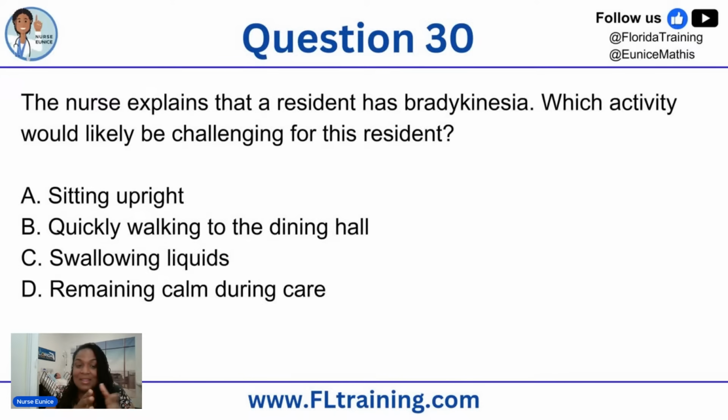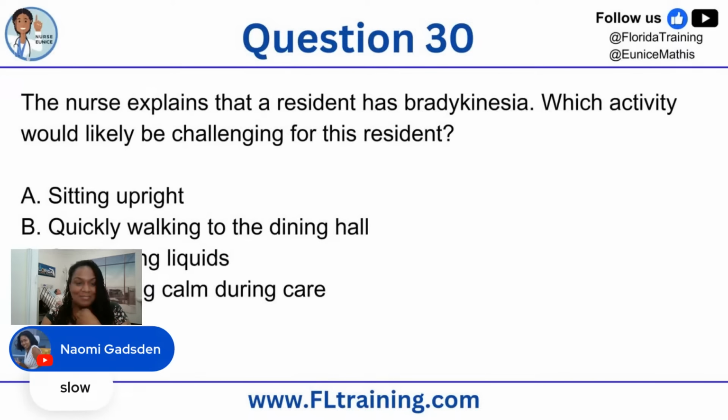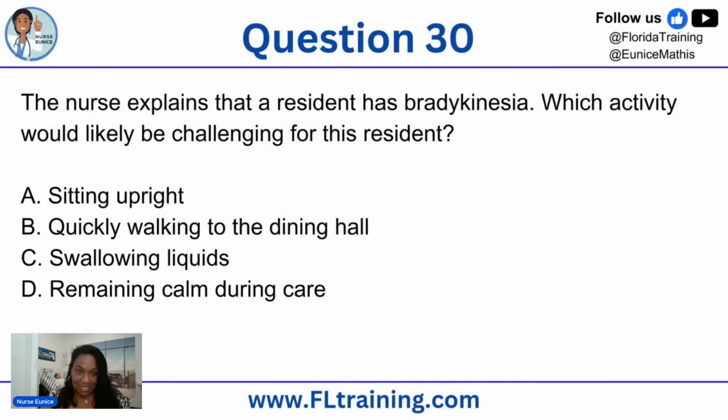Brady, you all. Think of bradycardia. So what does the prefix Brady stand for? Put it in the chat. Let's break these terms down. The nurse explains that a resident has something related to Brady. Bradycardia means what? That's right, Naomi and Catherine. Let me see here. So Brady means slow. If that's all you know about this medical term, that the first word is Brady, the patient has an issue with being slow about something.